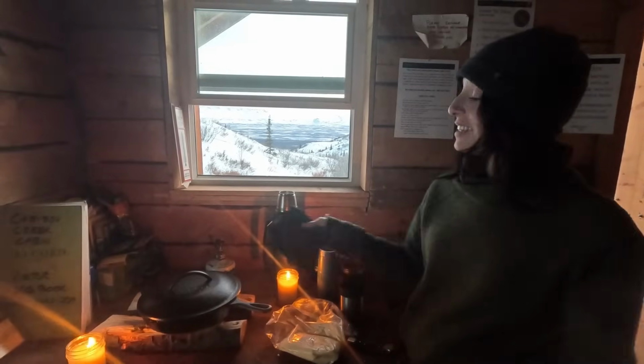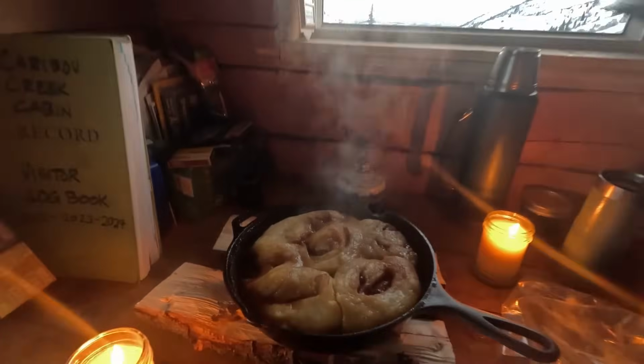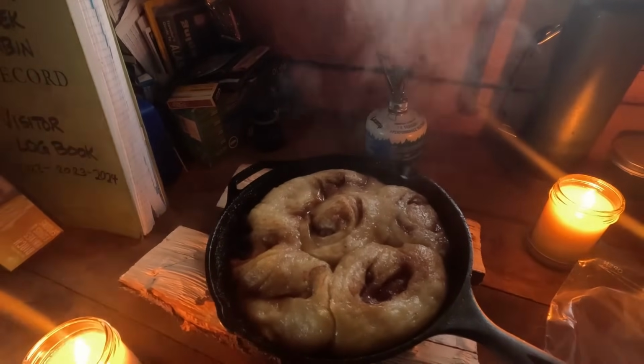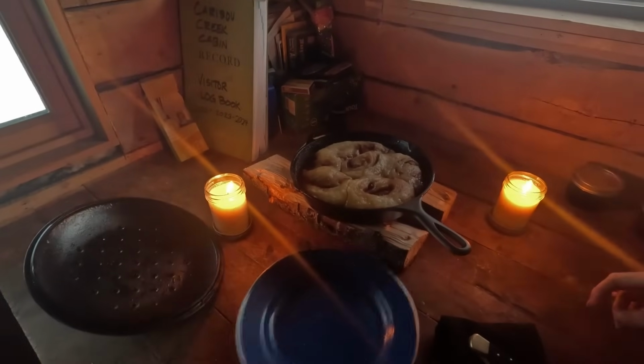Okay, I think these are done. They kind of steam cooked with the top on here, but they smell delicious. We're gonna put a little bit of our homemade honey cream cheese frosting. And we're gonna let Lena put the icing on.